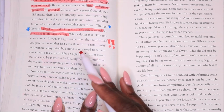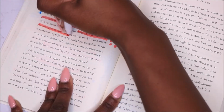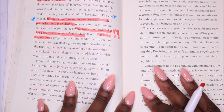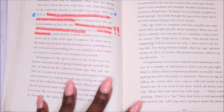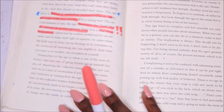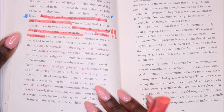Sometimes the fault that you perceive in another isn't even there. It is a total misinterpretation. Conditioned to see enemies and to make itself right or superior. So you're telling me that if I see something in someone, I may not even be seeing anything. I'm creating it in my mind so that I feel better about myself? No freaking way. Oh, it says, and what you react to in another, you strengthen in yourself.